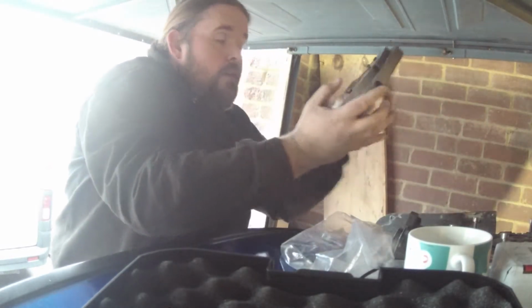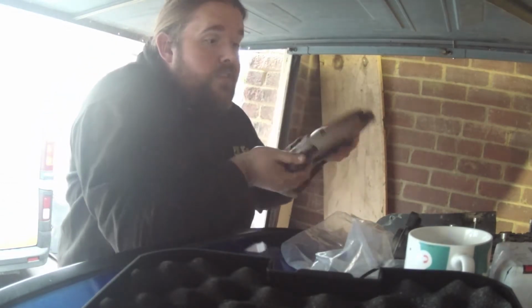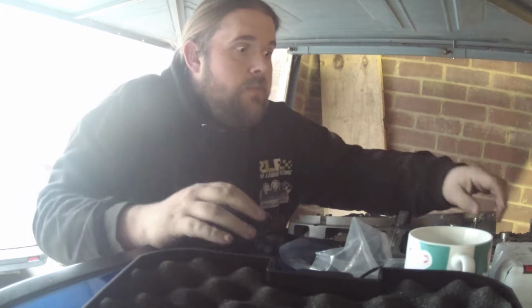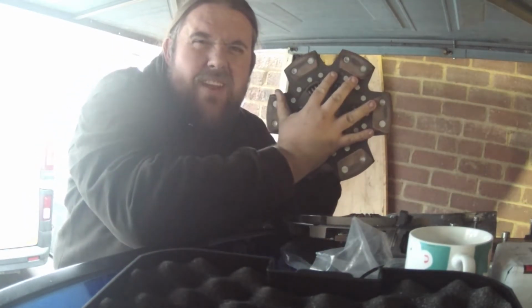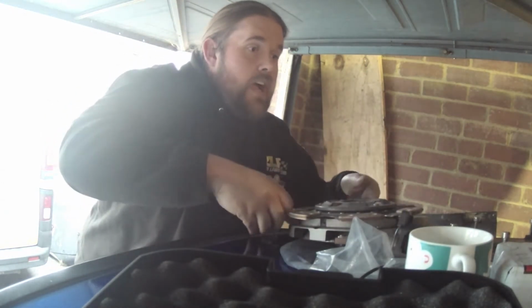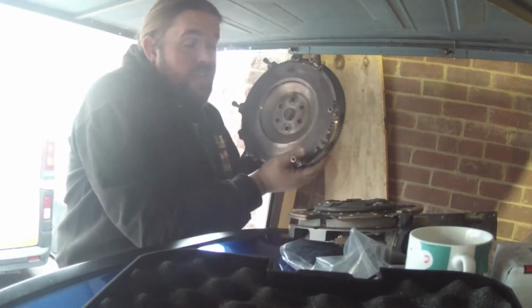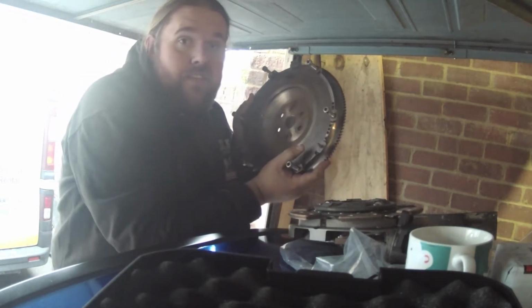So this is a clutch cover. It's a lovely AP Racing Focus RS clutch cover, which the Focus RS uses the MTX 75 box. It's got a lovely brand spanking new AP paddle clutch. And one thing I was going to order anyway that's got about 400 miles on it, it probably just needs a light skim if that, which I'll do up the road, is this lovely TTV billet flywheel.